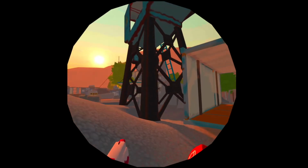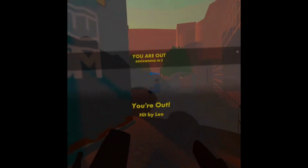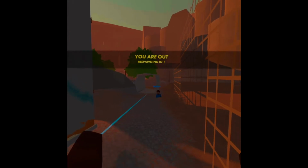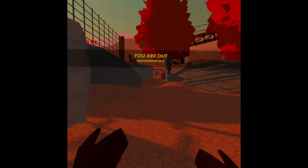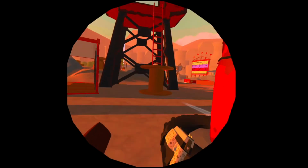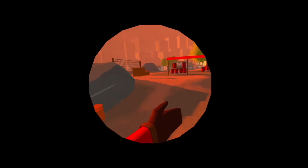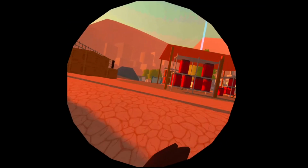Grab this bomb. Wait for it. Well, that's a terrible gun. Why would you use that gun anyways? That's so terrible. A sniping gun. Who even uses a sniping gun to shoot? I mean, yeah. Sniping gun for standing still, but sniping gun for running? No.